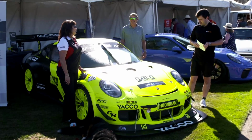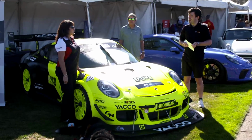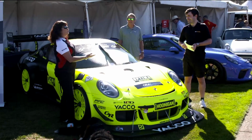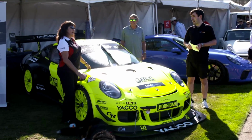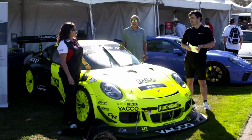Now, we're stood in front of a car that I believe holds quite a lot of exciting news for you. Extremely exciting. Reveal all. The big reveal is it's now part of Flying L Racing, Lucy. And this is the fastest Porsche to ever do the race at Pikes Peak this year.